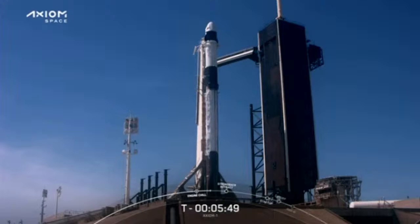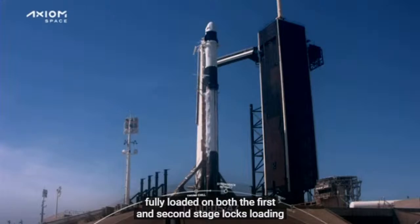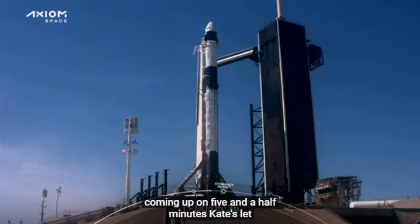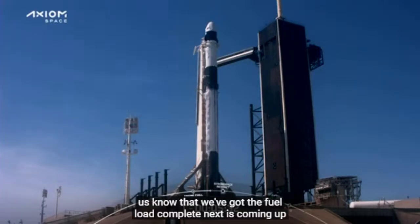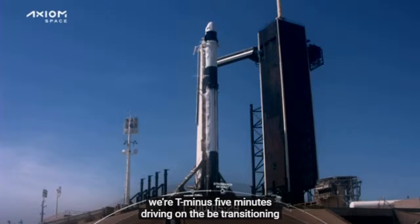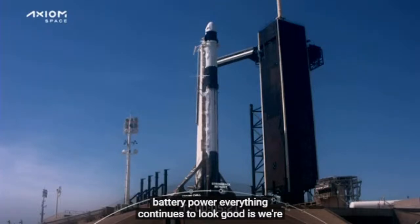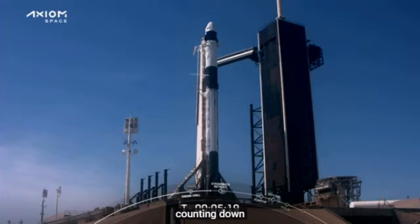At this point in time, fuel is fully loaded on both the first and second stage. LOX loading continues on both stages. Coming up on 5.5 minutes, Kate's let us know that we've got the fuel load complete. Next is coming up, we're T-minus 5 minutes. Dragon will be transitioning configuration for terminal count and going on its internal battery power. Everything continues to look good as we're counting down.